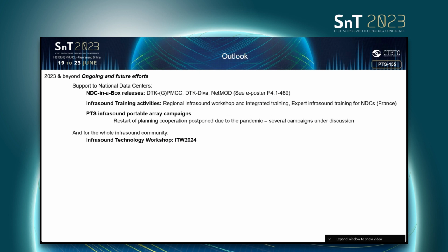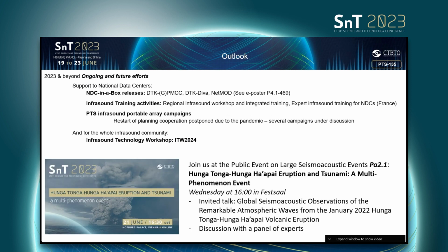So during session 4.1, you have the number here on the screen. Training activities are resuming, portable array campaigns are resuming as well, so that we can also assist member states. I've been asked a lot, so I'll just put it on this slide: ITW will have a new workshop in 2024. We'll work on it.